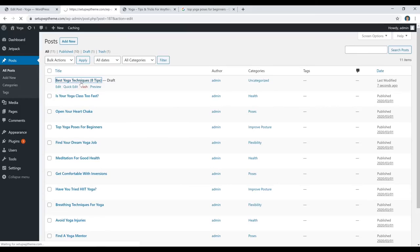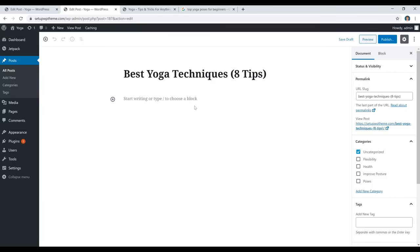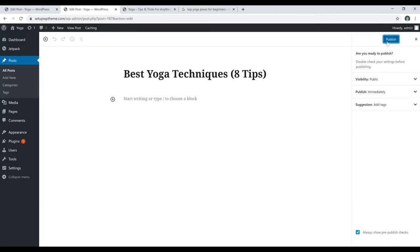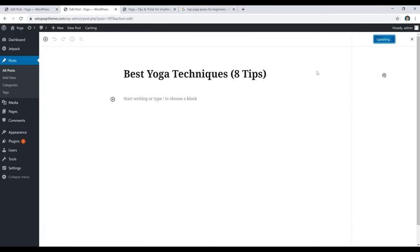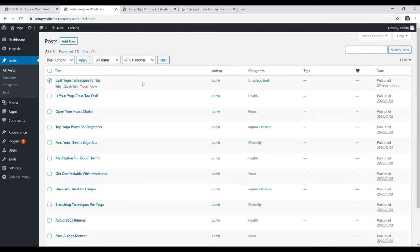So if I click on it, you'll see again that it hasn't been published yet. So this way you can just keep editing your post and then saving it as a draft until you get to the point where you feel like it's good enough to actually be published. And then once you're ready to actually publish a post, all you do is come up here and click on Publish. Then it's going to ask you if you're ready to publish again. And you just click on this Publish button. And now that post is live, but until you click Publish, it won't be live and it won't show up in your website.